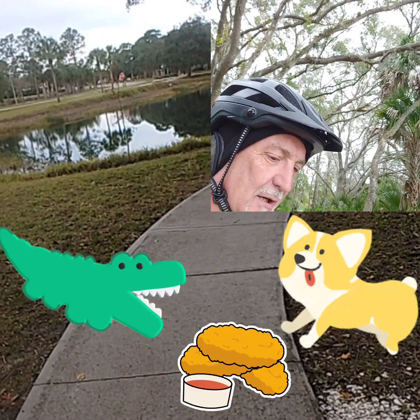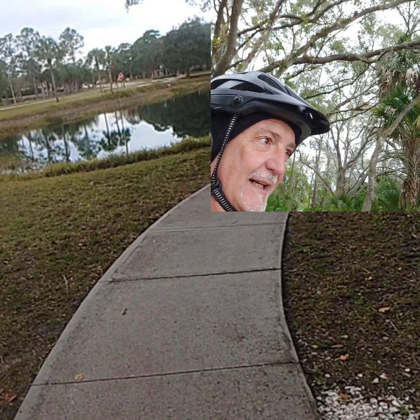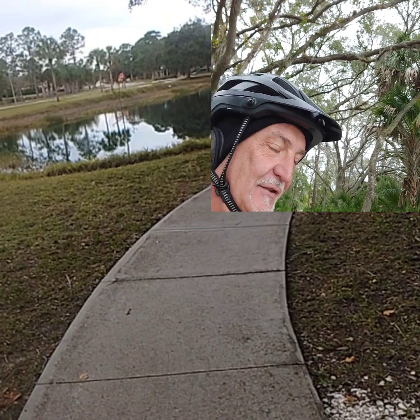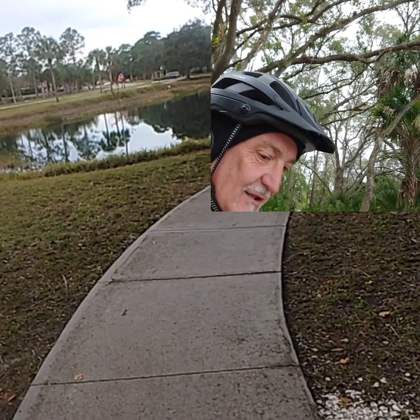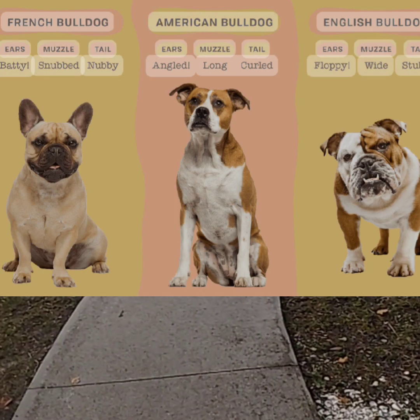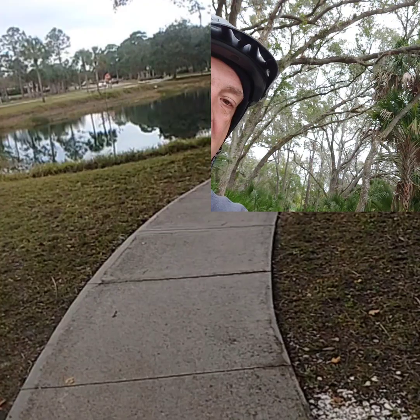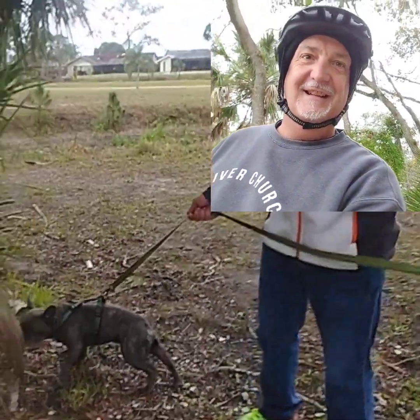Now that's a pug, right? Mixed with something else. It's a French bulldog. Okay, I always wondered what the French ones looked like. I know the American bulldog, that's a classic look. Is it bred to be that small? Is this a certain variety, or the straight up French bulldog? Yeah, French bulldog. Let me show you guys. About 30 pounds or under.